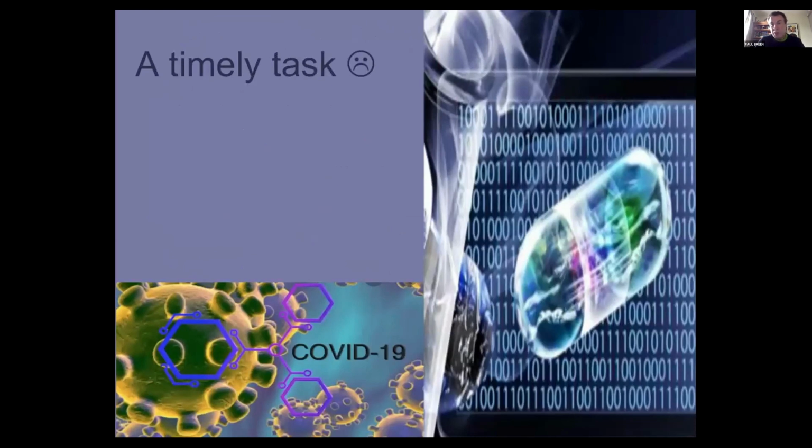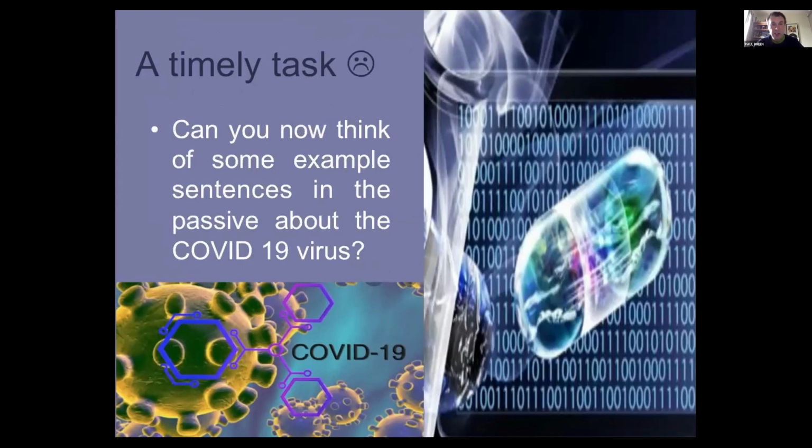So maybe some more examples of how the passive voice might be used in academia. And again, I have chosen something which unfortunately is all too familiar to us. Our friend, again, COVID-19, I should say our enemy actually, of course. So we don't really have time to do this now, but in a class situation, I would get my students to think of some example sentences in the passive about the COVID-19 virus. So we'd give them some time to do that.